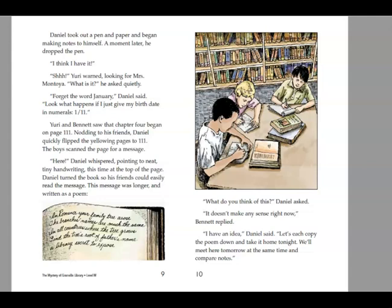In romance, your family tree arose. The branches' names are as much the same. In all countries where the tree grows, find the tree's root of the father's name, a library secret to expose. What do you think of this? Daniel asked. Doesn't make any sense right now, Bennett replied. I have an idea, Daniel said. Let's each copy the poem down and take it home tonight. We'll meet here tomorrow at the same time and compare notes.